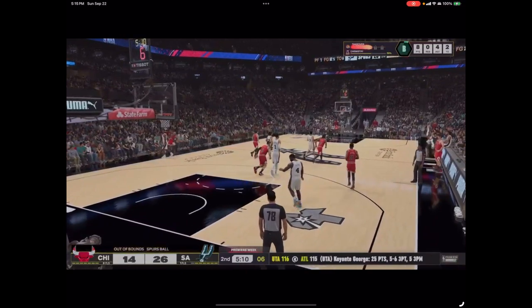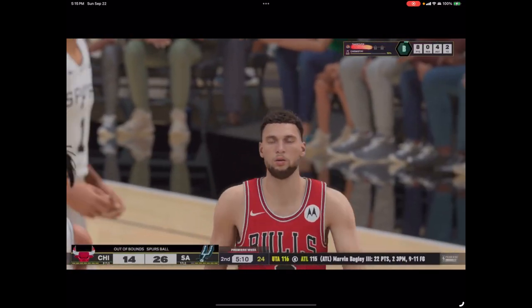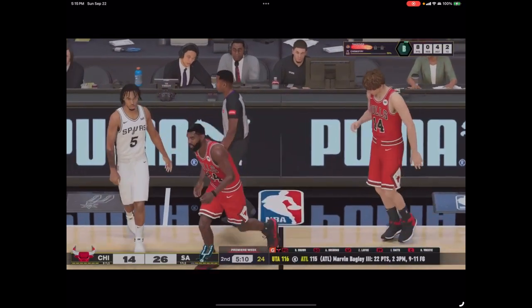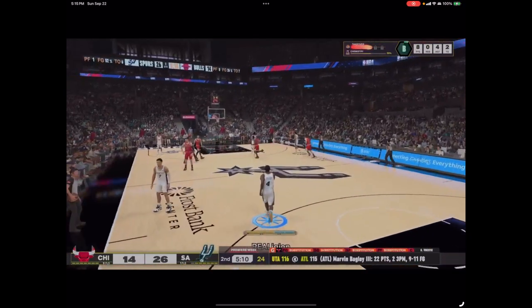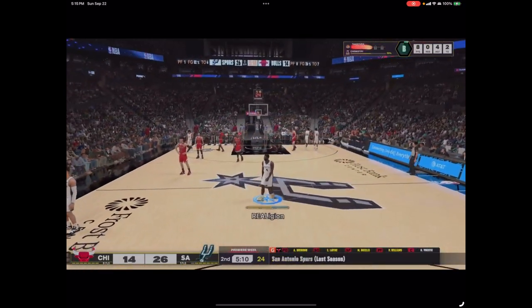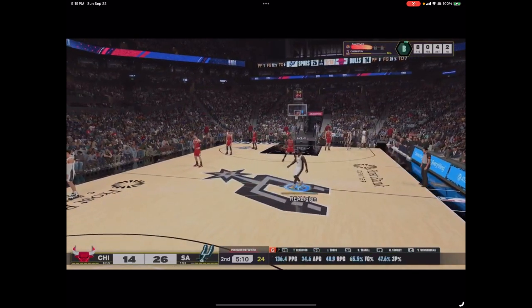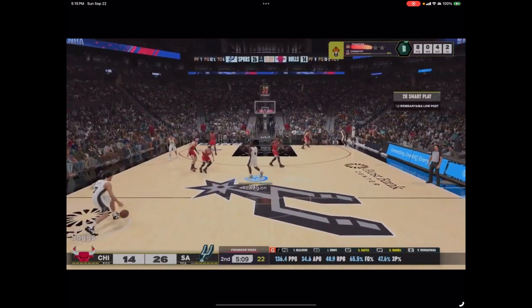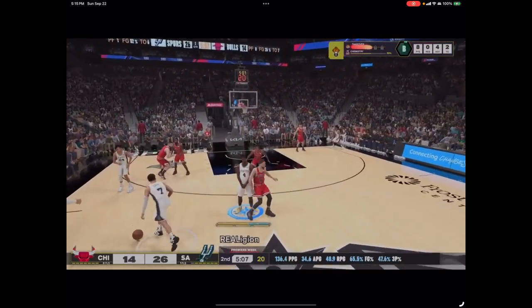And that one goes out of bounds. Last touch by LaVine. They weren't on the same page there. Not sure he was expecting that pass. Castle's checked in for San Antonio. Williams is checked in for Chicago. Buzelis comes in for Brown. Here's Suggs. 12-point lead, their biggest of the game.